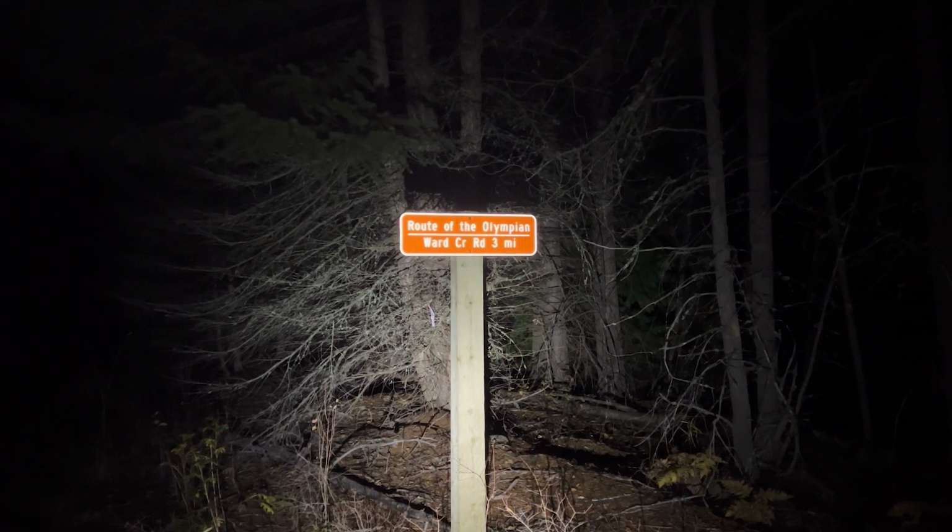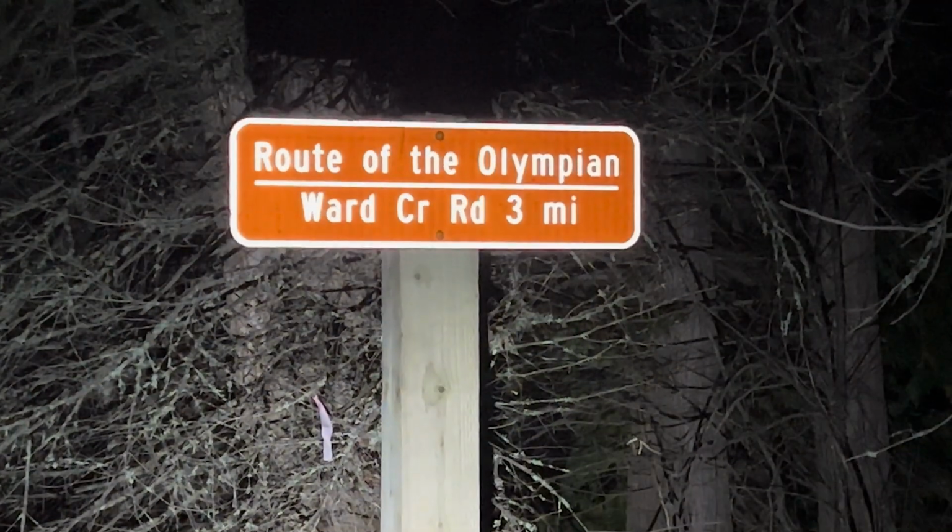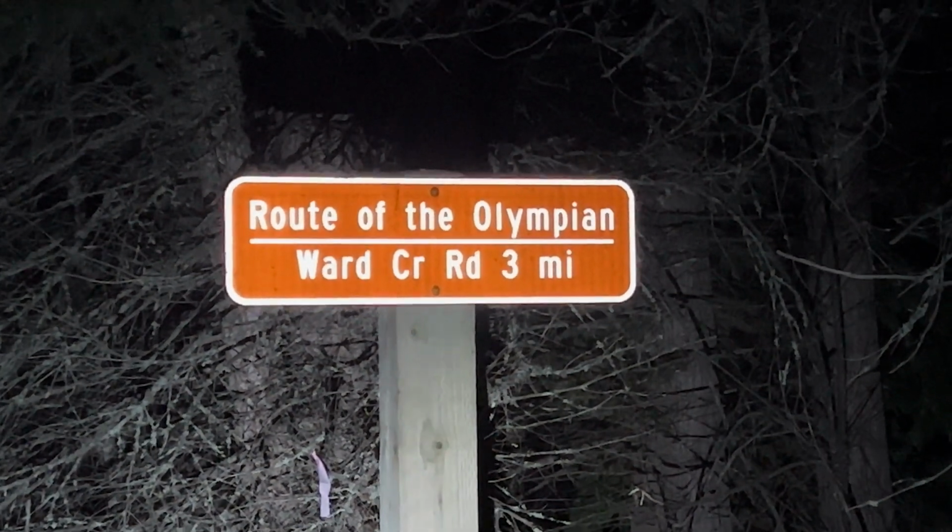It looks like I'm back on it. Let's see what that sign says. There's something there. Looks like private property if we're going that way. Let's see what this sign says. Route of the Olympian, Ward Creek Road, 3 miles. All right, I'm back on track.